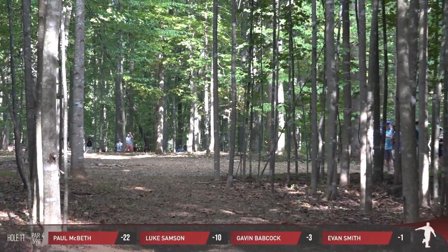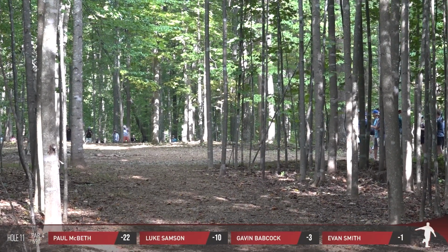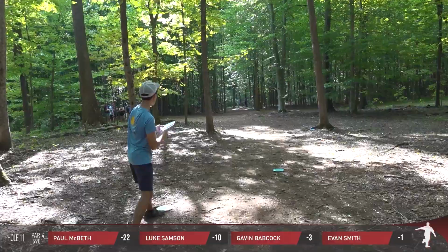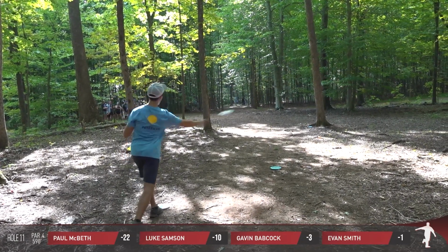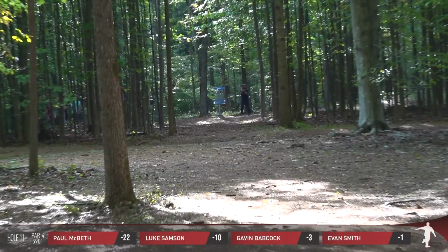That's the right side. Ooh. Just flipped up a little too much. Good second kick, though, because that can get into the... It's not bamboo. It's just a bunch of small trees, but it looks like bamboo. If you get too far into there, it can be very tough.